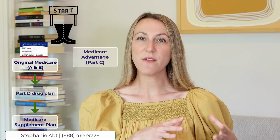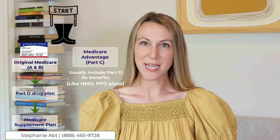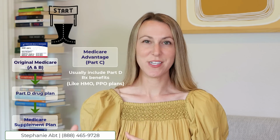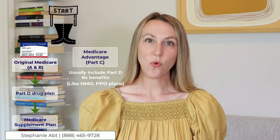Medicare Advantage plans cover all of the services covered by traditional Medicare Parts A and B, and they usually include your Part D prescription drug benefits rolled right into the plan. When you enroll in a Medicare Advantage plan, like an HMO or a PPO plan, you are choosing to receive your benefits through this insurance company's managed care plan. So when you go to the doctor or the hospital, they don't bill traditional Medicare any longer. They bill your Medicare Advantage plan insurance company.